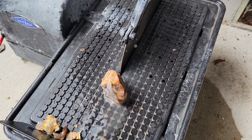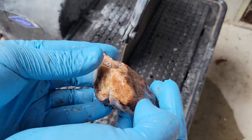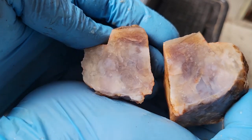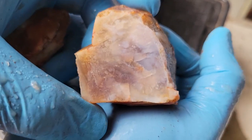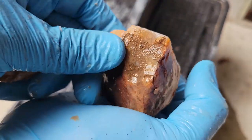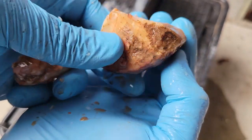Alright, well, it definitely held up better than the other one, so maybe I was a little wrong on the fracture. So let's see if we got color. Okay. Definitely have a little bit of color in there. Not much. A little purple-y. Might just be a color over here.